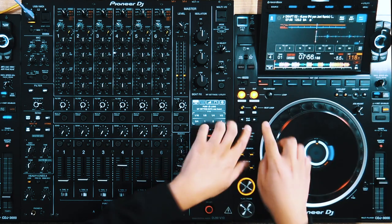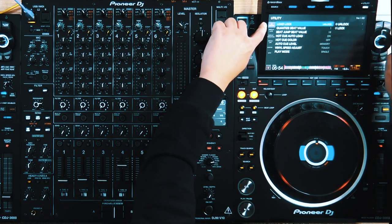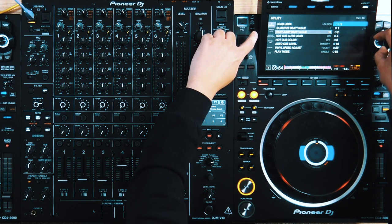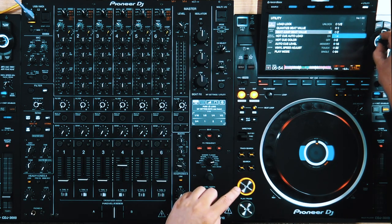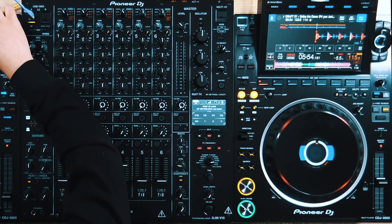And by default, it's set to 16 beats, which I would say is about half or maybe a quarter of a full house music intro. Now you can actually change the beat jump length by going into the utility, going into DJ settings, go to beat jump value, and you could lower this or raise this from a half a beat all the way to 64 beats. I kind of like mine at 8 beats instead of 16, so we'll keep that there. And we'll do that for both.